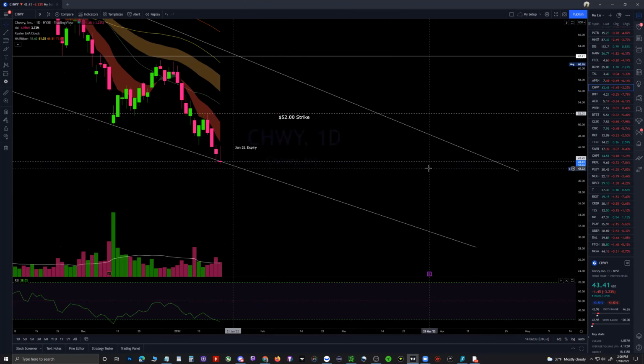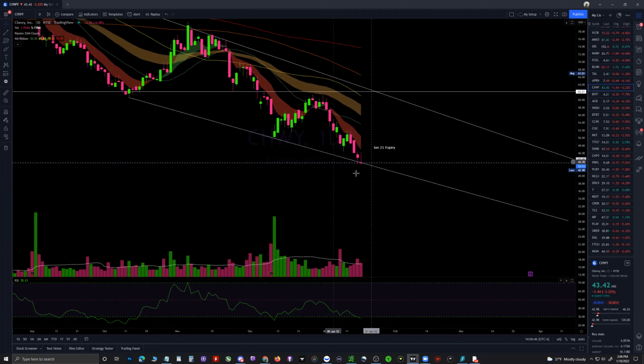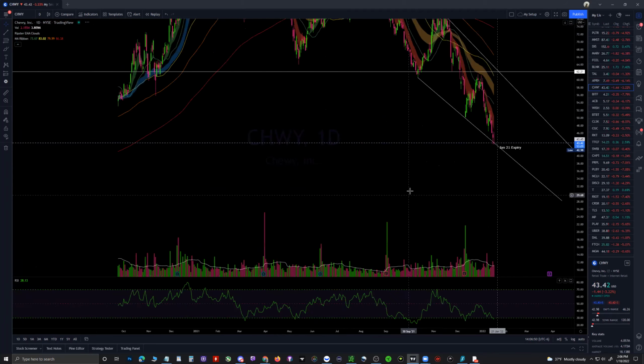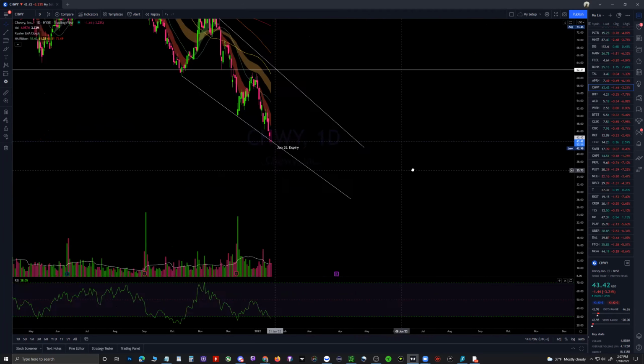Not good. Huge seller's wick today. If this breaks down past the support end of this channel, we could see a pretty huge rundown because I'm not seeing any support for quite a while. Might have support around 39.